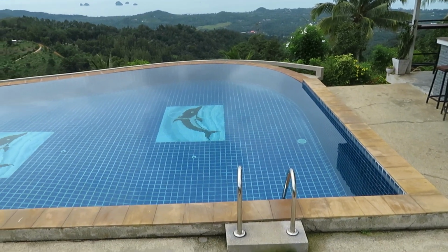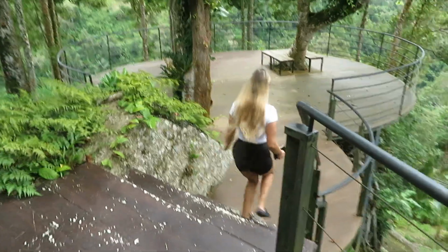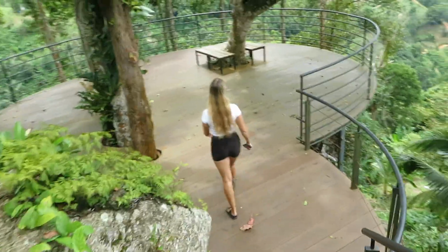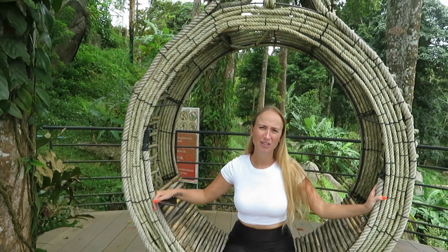Basically, you can get a swim in this incredible swimming pool. How would you rate this place out of 10 so far? Beautiful. Like 10. Like beautiful. Yeah, really, you just come here, you enjoy relaxing time. If you don't want to see animals, just lie down beside the pool.